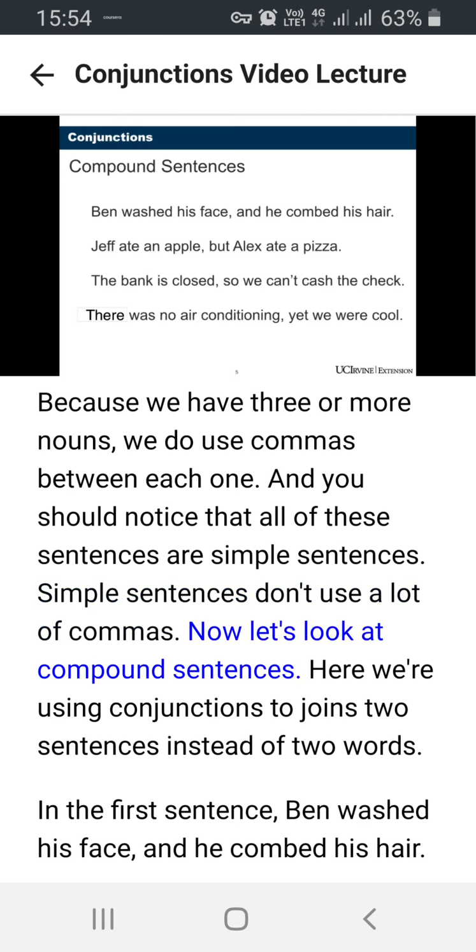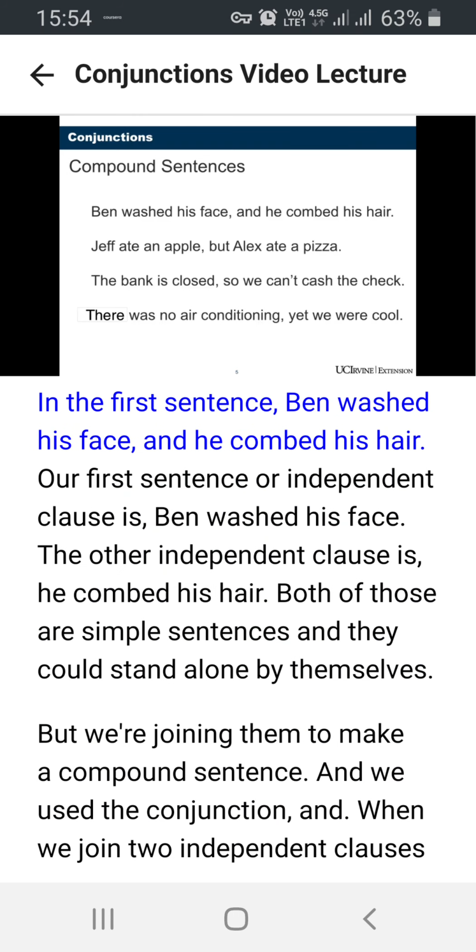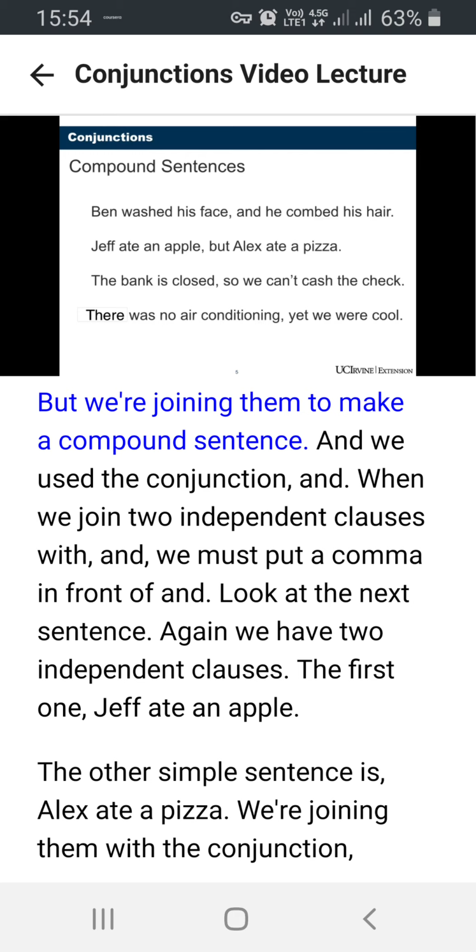Now let's look at compound sentences. Here we're using conjunctions to join two sentences instead of two words. In the first sentence, Ben washed his face and he combed his hair. Our first sentence, or independent clause, is Ben washed his face. The other independent clause is he combed his hair. Both of those are simple sentences and they could stand alone by themselves. But we're joining them to make a compound sentence, and we use the conjunction and. When we join two independent clauses with and, we must put a comma in front of and.